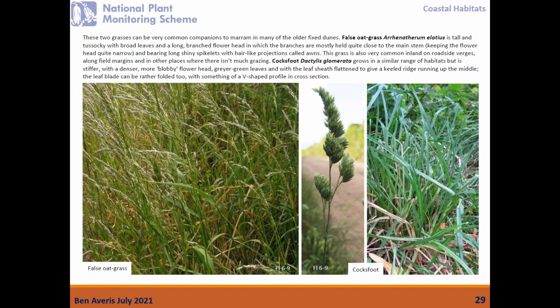Tall grass, it can form quite distinct tussocks in some places, and the leaves are rather broad, and the flower head is branched, but the branches don't open out very widely. The whole flower head tends to droop slightly to one side, and the spikelets are quite shiny, a silvery sheen to them, and projecting hair-like horns at the ends of the individual spikelets. Very common grass that even people who say they don't know much about grasses, if you showed them the flowering shoots, they would say, oh yes, I've seen that stuff along roadsides.